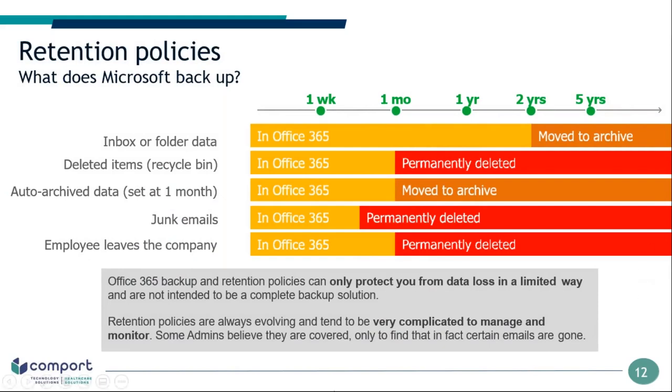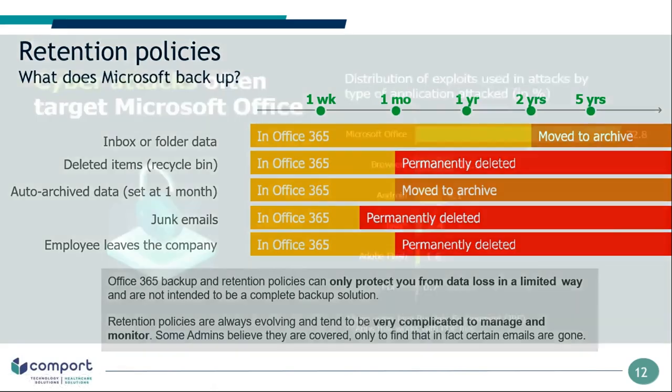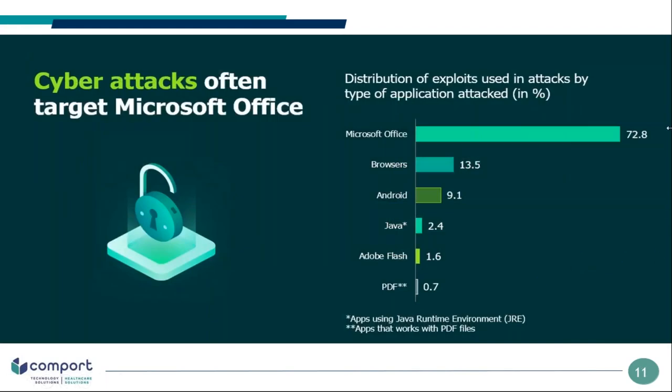I'm sure we've all heard that story about the admin within an office who gets an email from her CEO asking her to go out and buy $1,000 worth of gift cards and then put them in the mail and send them to a specific vendor. And then when she calls the CEO to let him know that this has been done, he has no idea what she's talking about. These are the kind of things that happen every single day within the business. And when we look at these numbers, we can see that it's going to be very important that we take the time to back up our Microsoft Office 365.